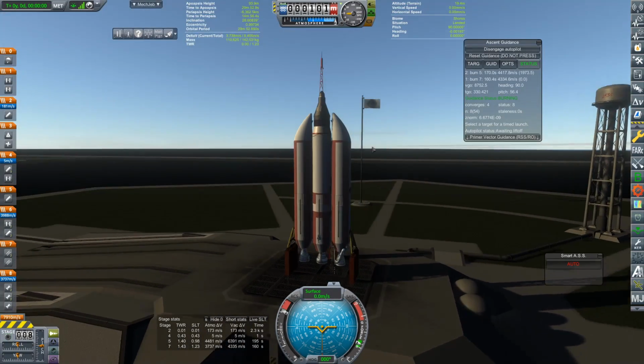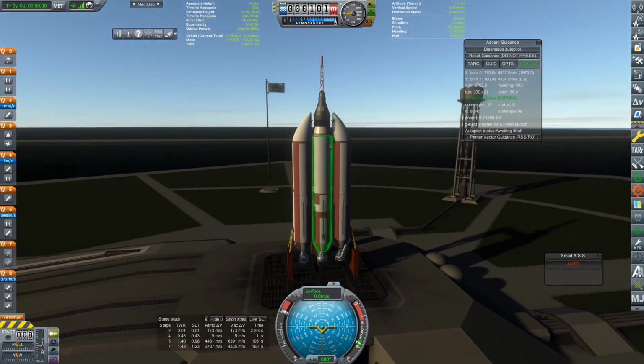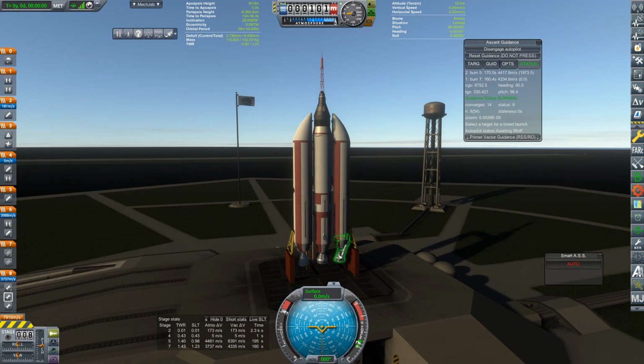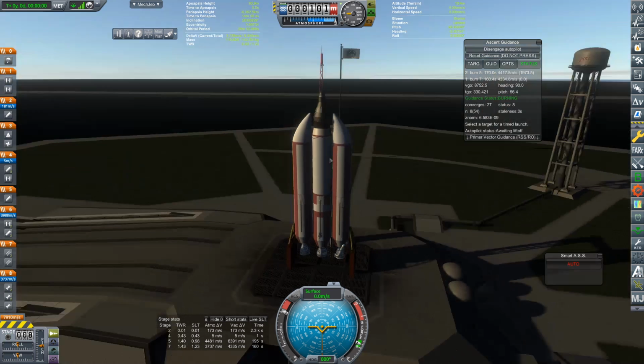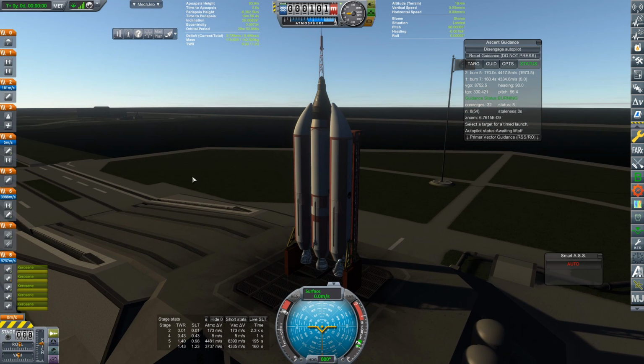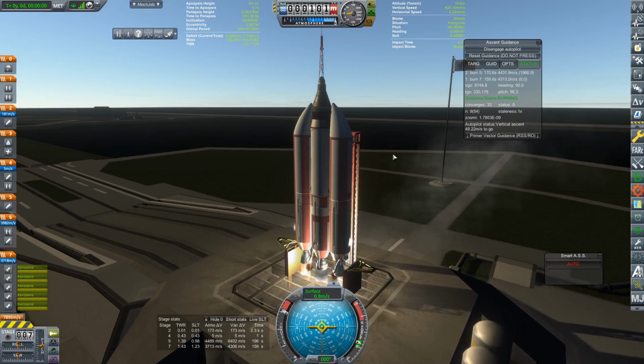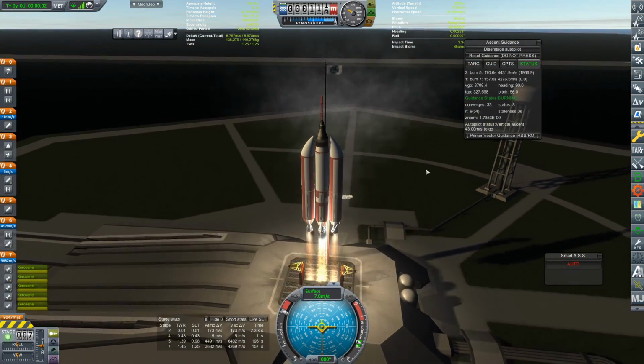Rolled out to the pad and ready for the first launch is our Mercury Tello rocket. This is Mercury Tello 1, and it has the upgraded engines that I mentioned before, and on board is Enos the chimp. Once again, we have another uncrewed flight where we put a chimpanzee on board. This is basically Mercury Atlas 5. But before I go into too much detail, 3, 2, 1. Ignition. Liftoff of the Mercury Tello 1.